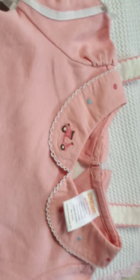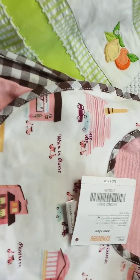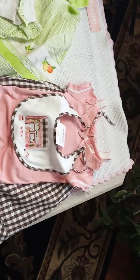It is very adorable. And it has ribbons on the sleeve. And the other sock is over there, but you'll get the socks. And this is the bib, which is adorable. I think you can reverse it, but I guess you'd have to cut the pieces off of it. Yeah, I think you would have to cut that off. I'm asking 20 for this too. So that comes with that.